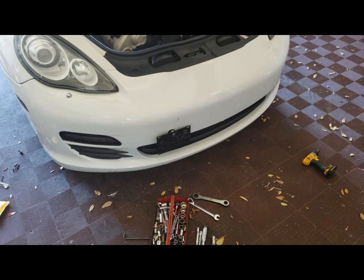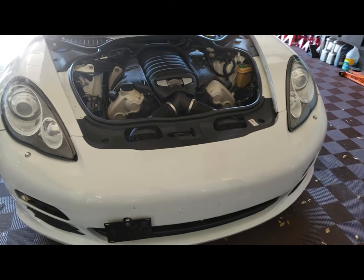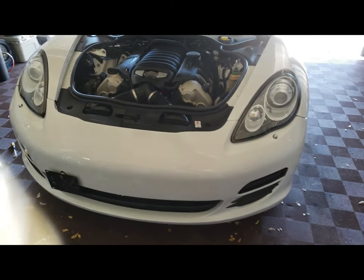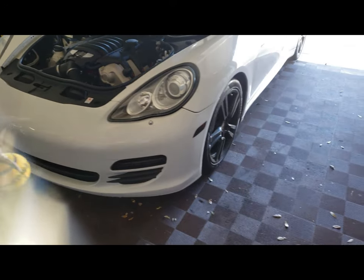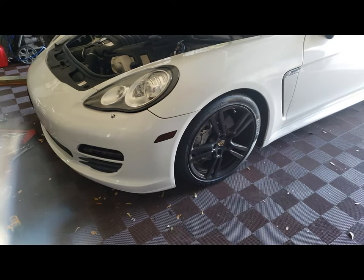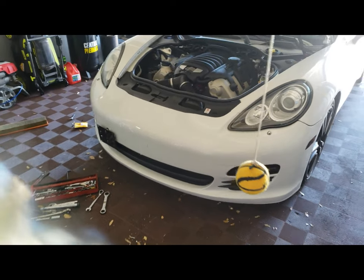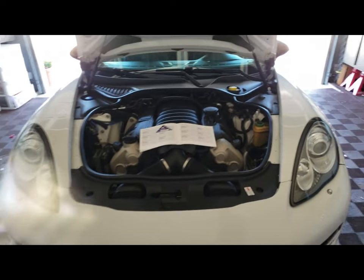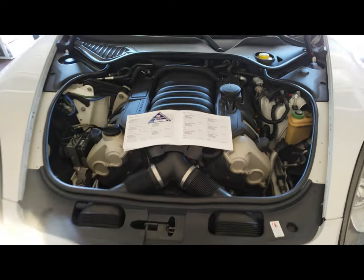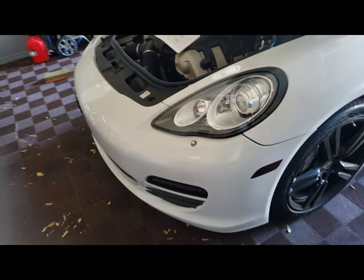All right, guys, there you have it. We have installed our air filter. Got her all put back together. All right, so we made it to the end of the video here. We got the air filter installed, got everything all put back together.